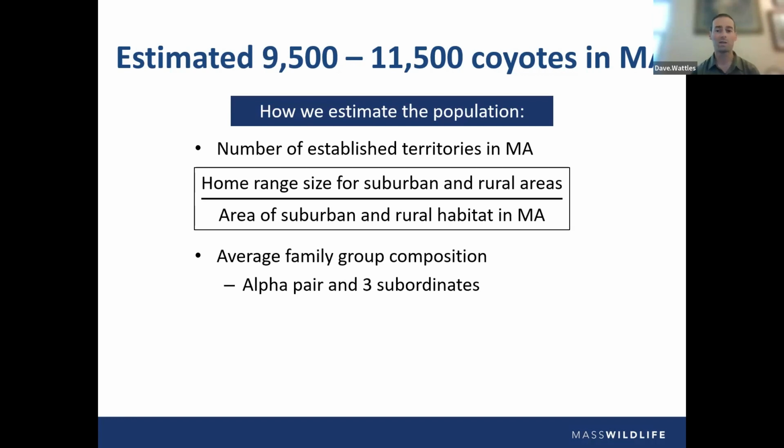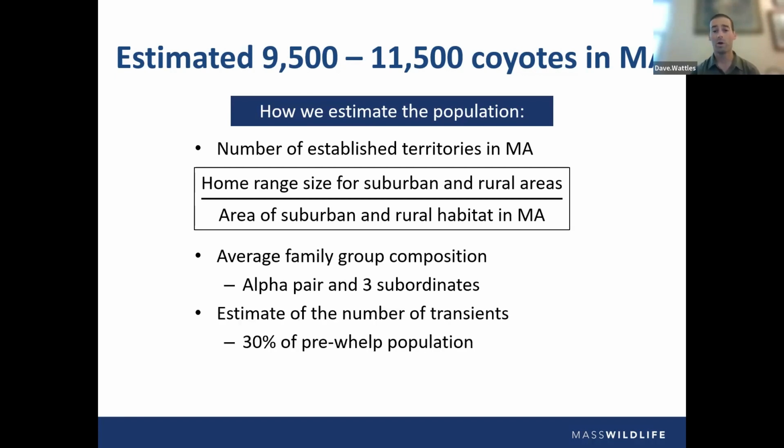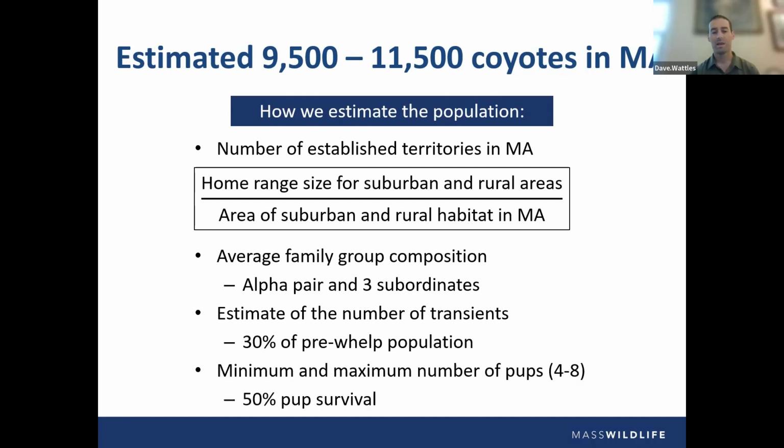We also know the approximate family group composition of coyotes, that is the alpha pair plus multiple subordinates. Here we use 3. We know that coyote populations are comprised of about 30% transients, of the pre-pupping or pre-whelp population. And then we can come up with a minimum and maximum number of pups. Here we use 4 to 6 with 50% pup survival, and that's how we can come up with an approximate number of coyotes in Massachusetts.